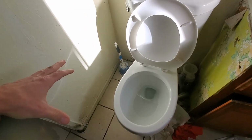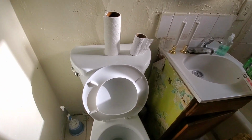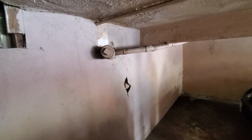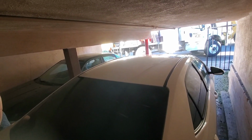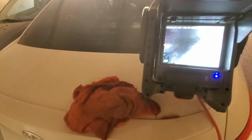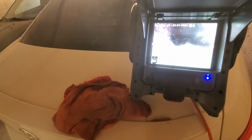What's happening is the unit above, when they flush, it's flooding out this toilet, and there's a toilet on the other side right here, back to back. Okay, so I've been told that water has been pouring out of this, and yeah, it definitely is. So we got, okay, I can't get this to go any further. See, we're holding water. That's where it's all back pitched.